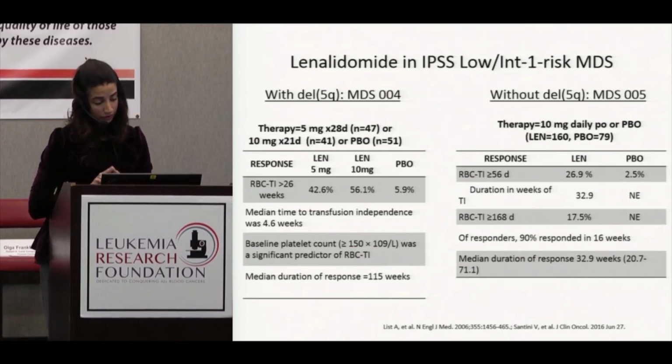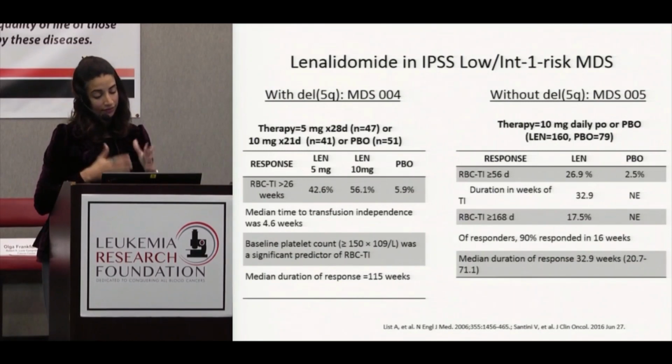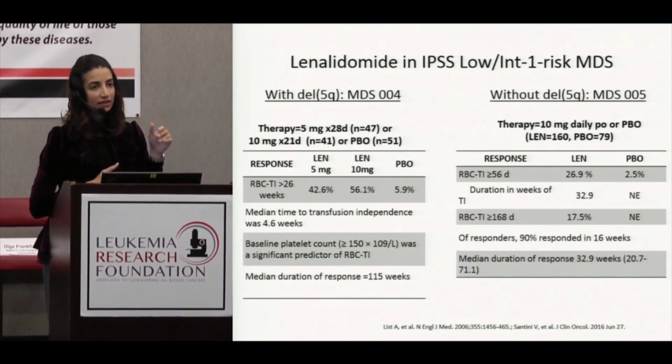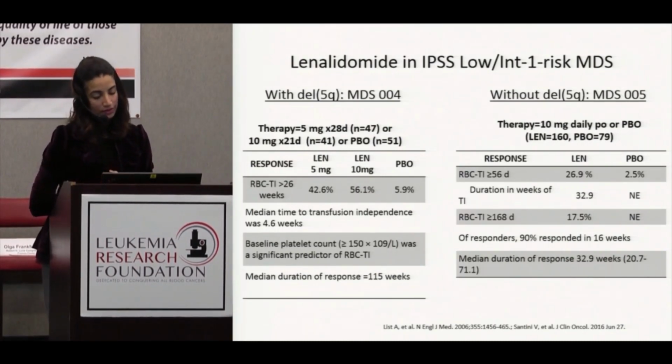Compared to placebo, where it was 5%. And the median duration of response was 115 weeks, so they got several years out of it. So this was pretty impressive and kind of the first targeted approach to low-risk MDS. And so this is a treatment that should be offered pretty early. Having said that, most of these patients had an erythropoiesis stimulating agent, so we would still do that first and then go to this.